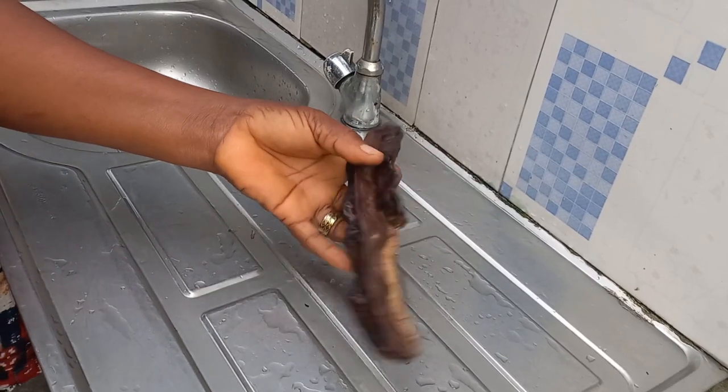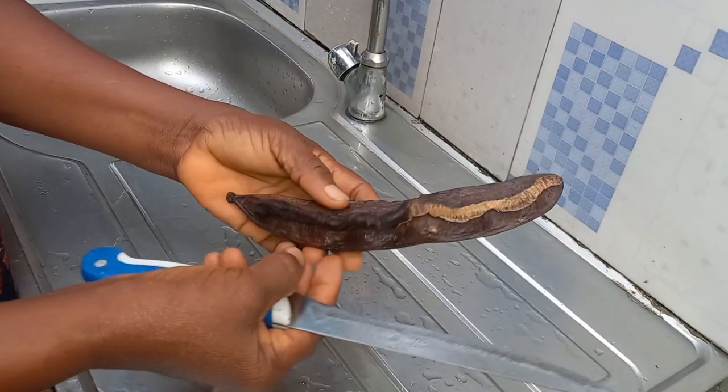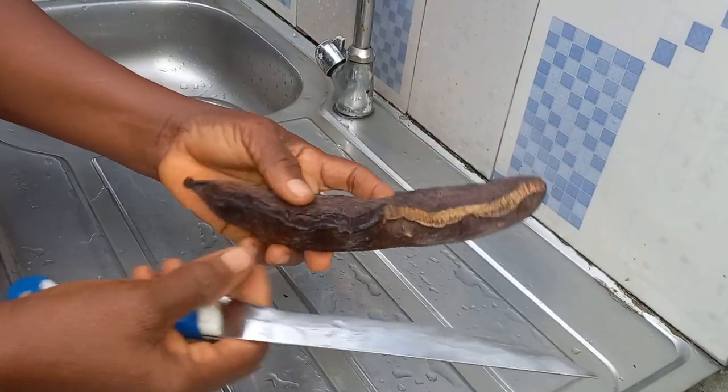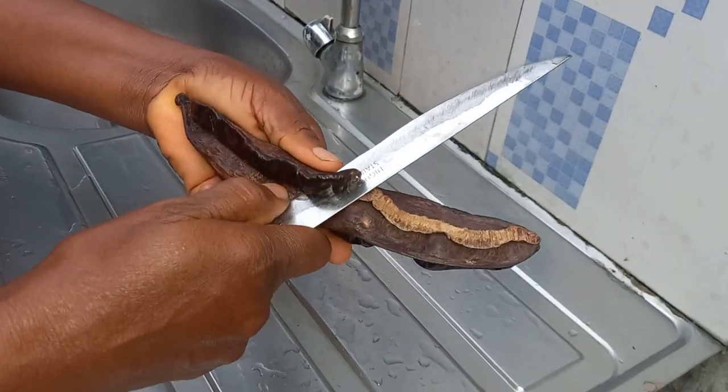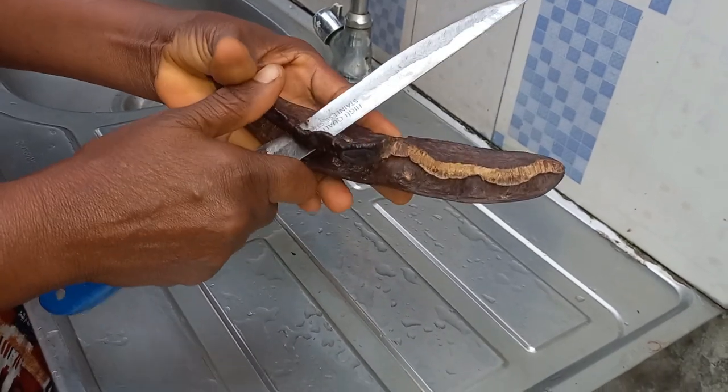Guys, this is local spice. In my language, we call this uyayak. This uyayak used to have a very nice aroma, so I'm going to cut it and add to the atama soup.